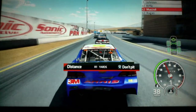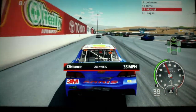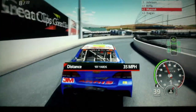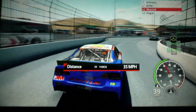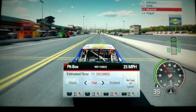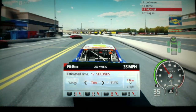Alright, some cars are looking to pit. Reagan likes to stay out. Stupid move, if you ask me, but hey, that's just me. Alright. Let's do the simple thing. I'm going to take 4 tires. Yes, repair that. Splash with fuel. I'm not going to make any adjustments. So we're good to go.